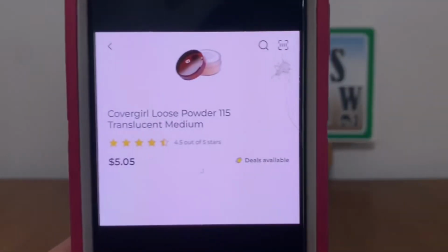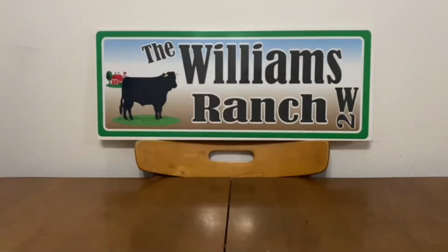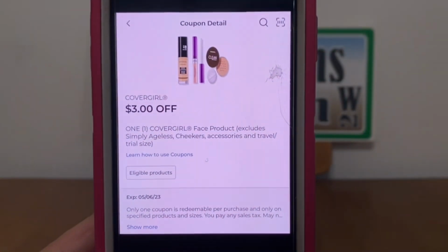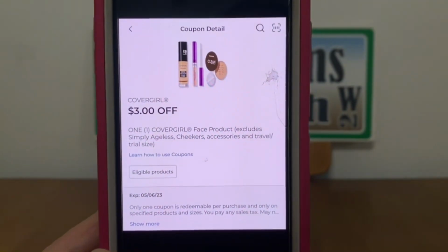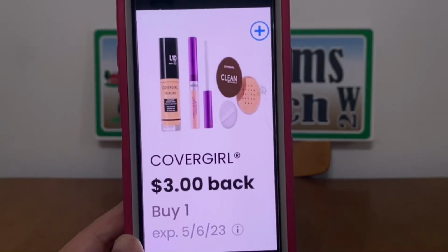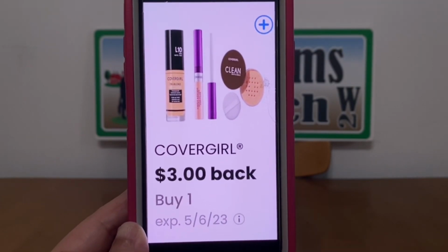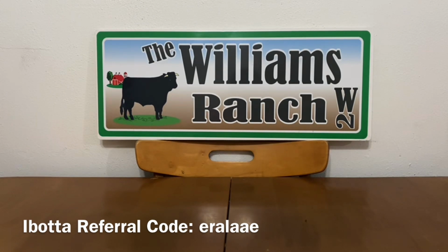Our next deal is going to be on the CoverGirl loose powder. These are running $5.05. You're going to pick up one at $5.05. And once again, we have this high value digital coupon of $3, giving us an out of pocket of $2.05. We're going to get that receipt from Dollar General and we are going to submit it to coupons.com for $3 back, giving us the loose powder for free plus a 95-cent Moneymaker. There you go, Ranch Fam. You can get some eyeliner and some loose powder and you will be making a $2 Moneymaker for both of those products. So yes, free makeup plus Moneymaker.